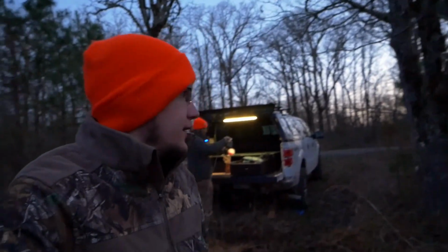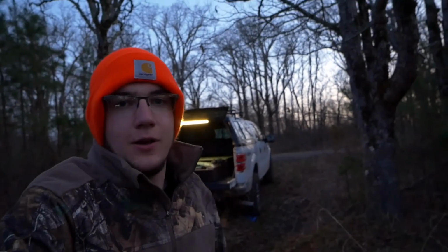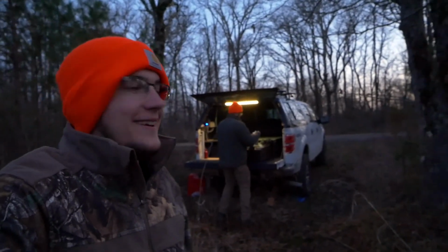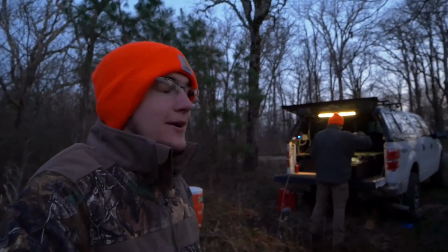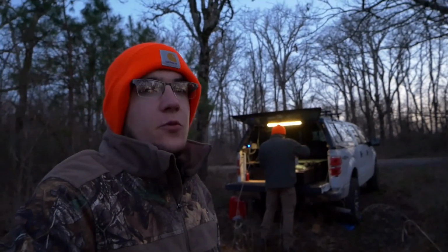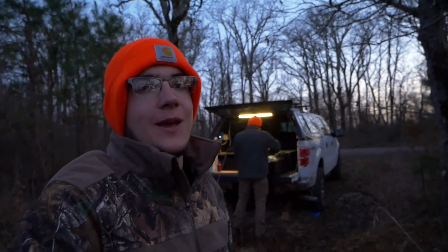Nice thing about camping in the truck, instead of setting up a tent, is when it's time to tear down, all you have to do is just roll up the bedding, stuff it in the back, close the drawers, and away we go. It's really pretty basic, only takes a couple minutes, so it's one advantage for sure of truck camping as opposed to tent camping.